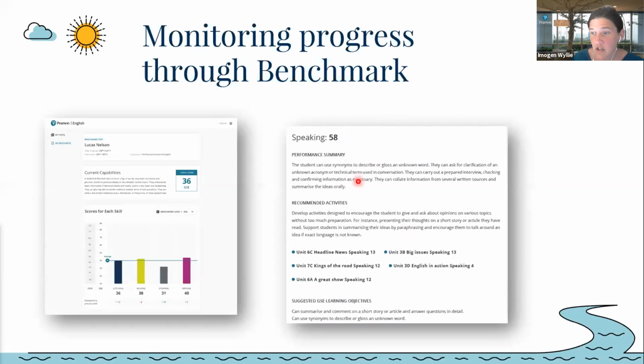Just a reminder, the students' individual scores will tell them exactly where in the course, in this case, this is Roadmap B1+, they could go to review the content that they would need to make a little bit more improvement. And the suggested learning objectives for the individual students and then for the groups can give you and them advice on where to go next.